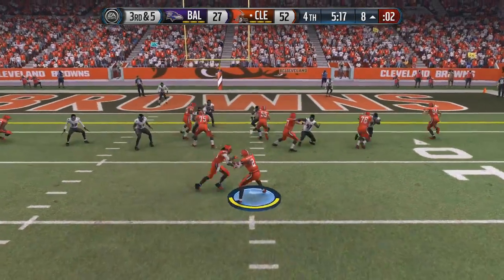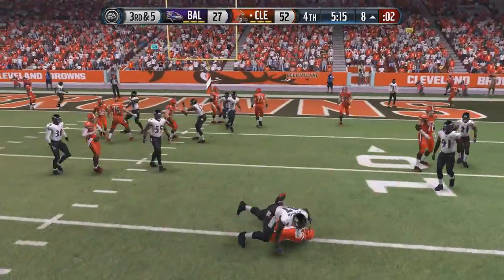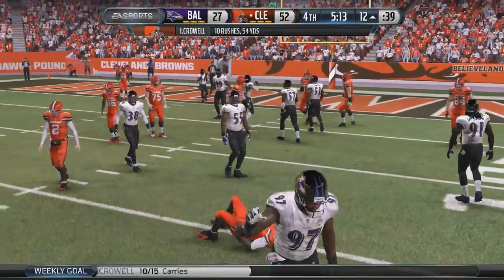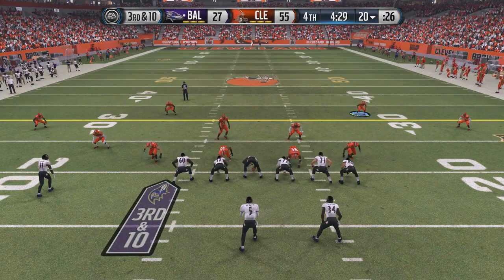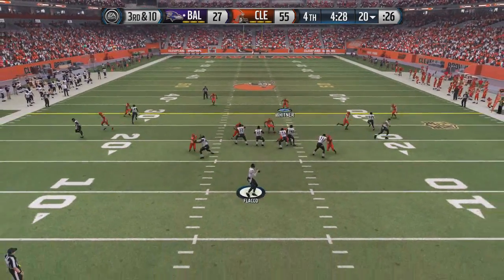3rd and 5 a few plays later out of shotgun. Handoff to Crowell. And he is going to be stopped in the backfield for a loss of 4. They would bring out Connor Barth and make the field goal. So now it's 55-27. They are down by a total of 4 touchdowns.